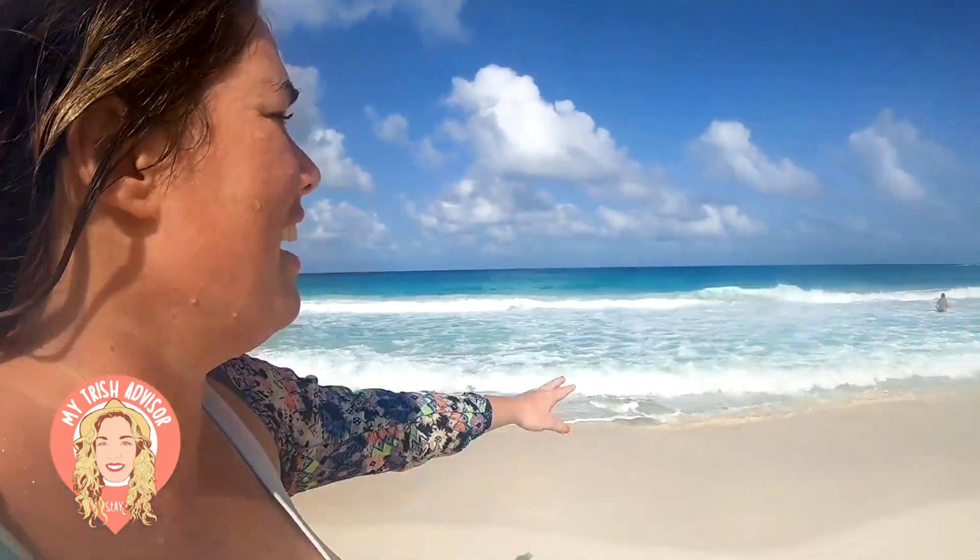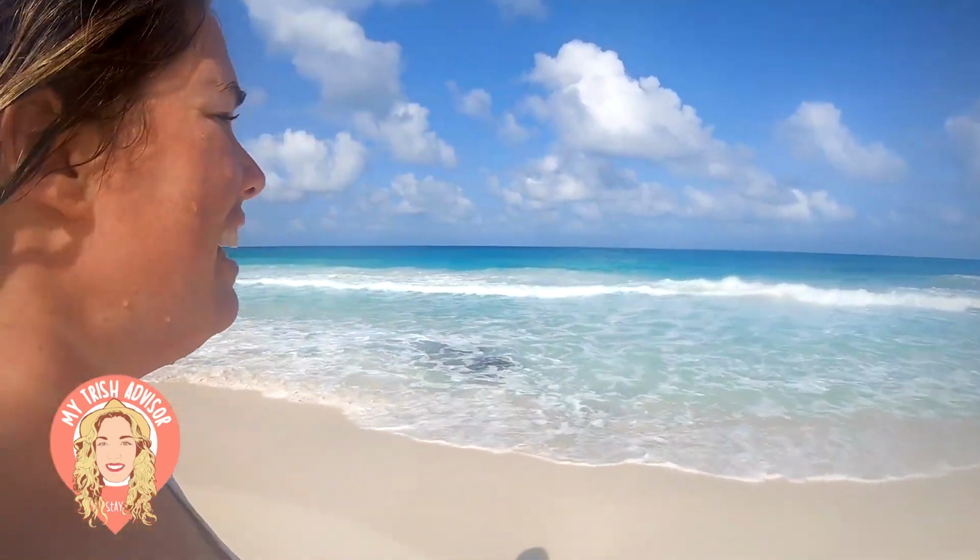When I lived in Huntington Beach, California, the way these waves come in, you have to go out there. I'm gonna try and go for a swim and see how that goes. But it's like a fight, but it's a fun fight. It's not like Puerto Morelos where it's just calm water like a pool. Let's see if we can battle these waves a little bit. Woo!